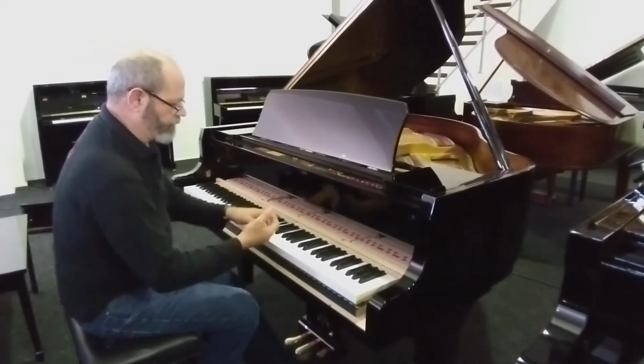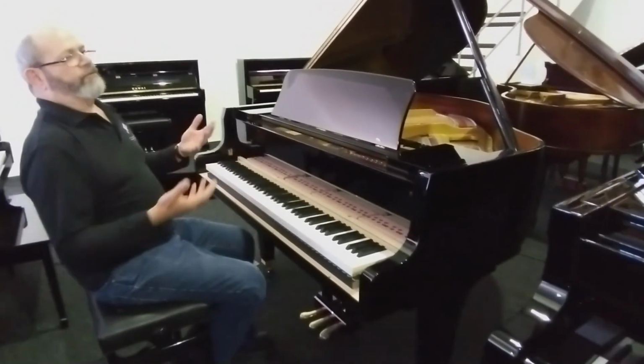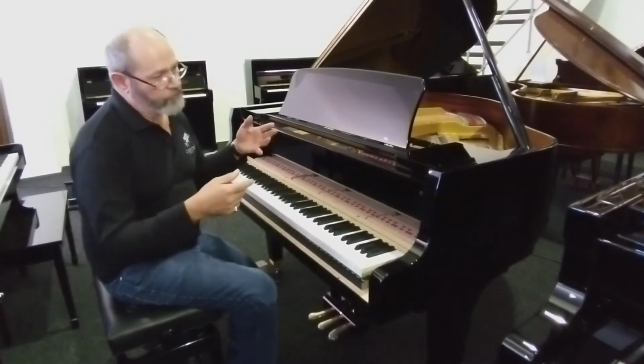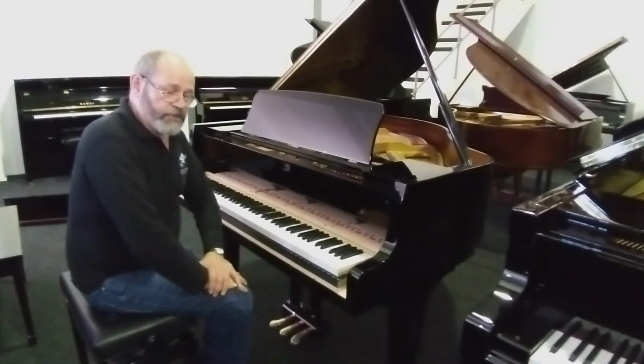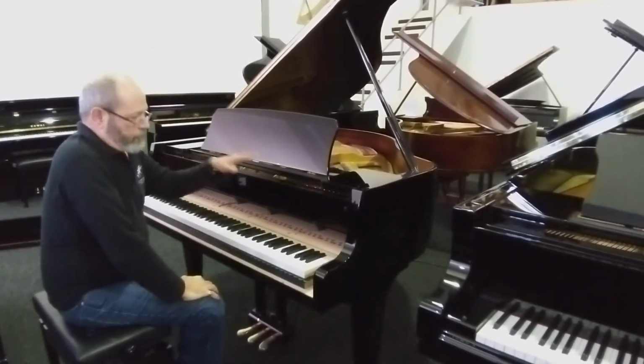It's a great pleasure to play one of these. It doesn't feel in any way as if one's moving to an instrument that you can't express yourself on, and that's in this lovely space where we're surrounded by beautiful, large and impressive and very expensive pianos. So I adore the Kawai GL-10.